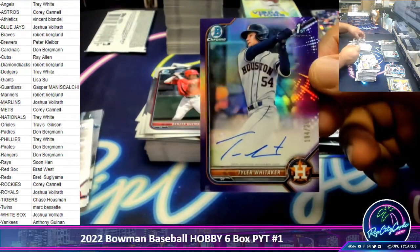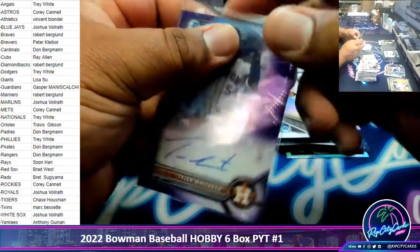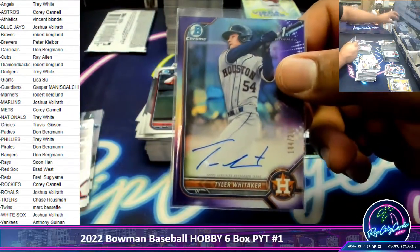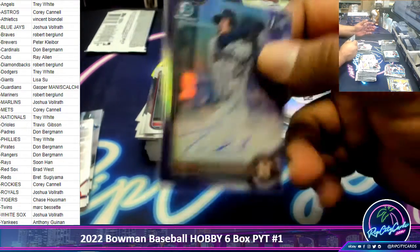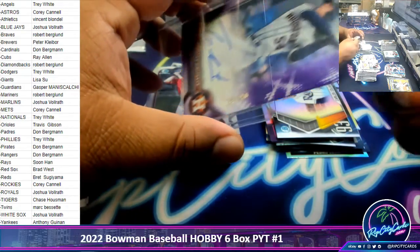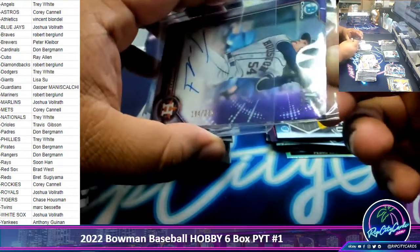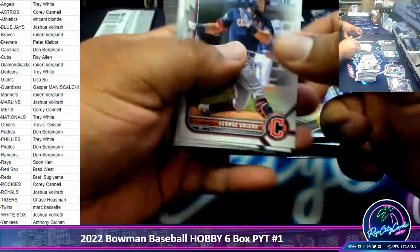Tyler Whitaker, first Bowman, to 250 Astros. And what's up with that autograph, though? I see the T in Tyler, but what's the rest of that? That's funny. There you go, Cobra. A little something for you.